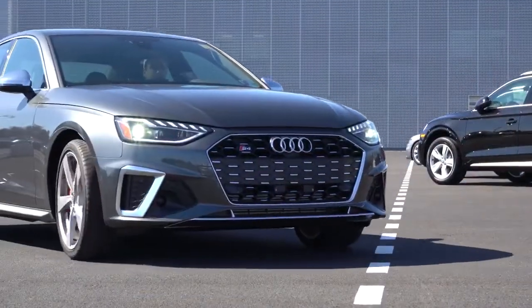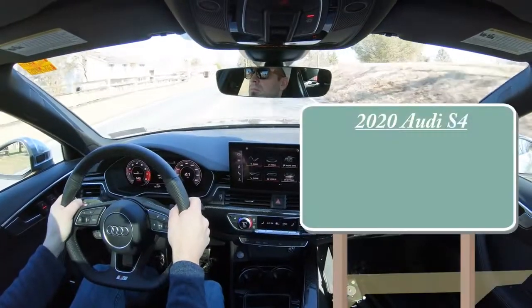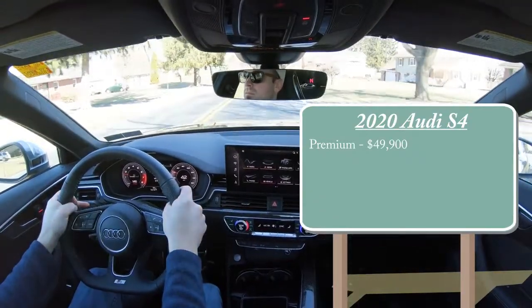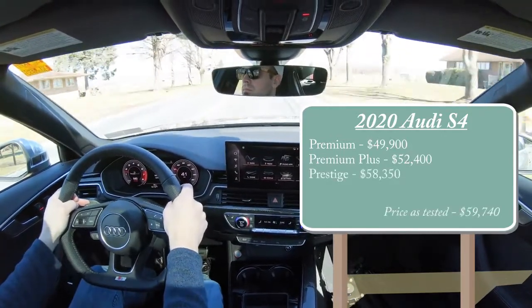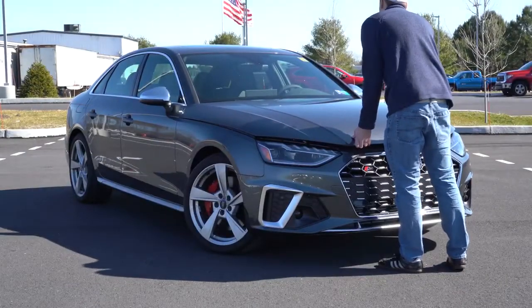And as always, let's start with pricing. And so there will be a few different trim levels for the 2020 Audi S4. First one being Premium, starting at $49,900. Then you have the Premium Plus, starting at $52,400. And lastly, the Prestige, starting at $58,350.